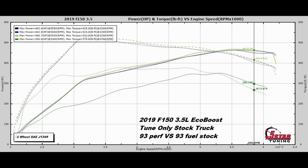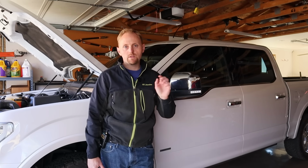The other potential downside to the Coyote is that the tuning potential is not nearly as much as with a boosted engine. With the boosted engines, you have the ability, if you want, to turn up the boost pressure through aftermarket solutions and basically have your truck make a ton more power. You can add something like 100 foot-pounds of torque and almost 100 horsepower by simply flashing your computer on the EcoBoost trucks, and there's no way you could ever do that with a 5-liter V8.